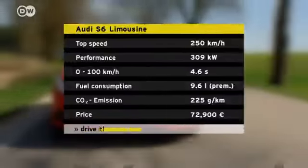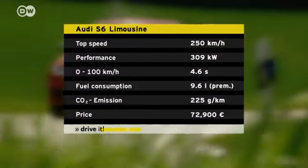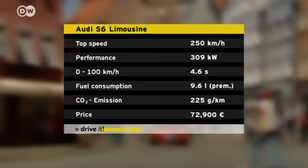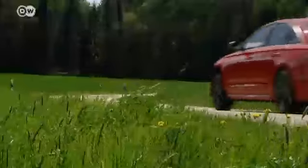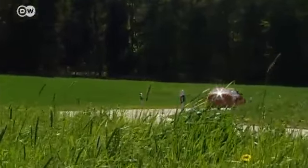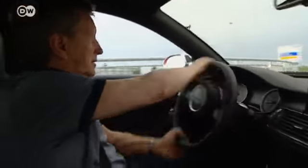The stats certainly make the S6 appealing. It makes the dash from 0 to 100 kilometers an hour in 4.6 seconds. A peak torque of 550 Newton meters makes accelerating more fun. Klaus Niedzwied, World Touring Car Championship runner-up in 1987, shows us just how much beef the S6 has.